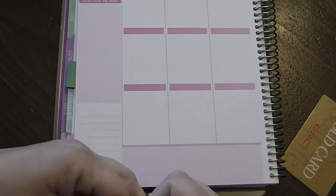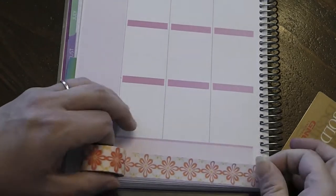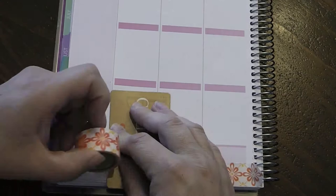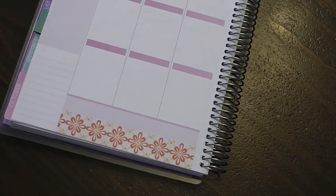All right, guys, I'm just going to go ahead and fast forward through me laying down the bottom washi strips, the full boxes, and the headers, and I'll be right back with you.